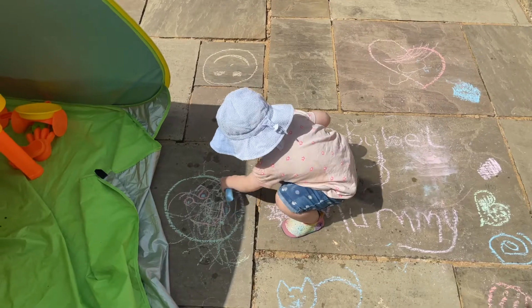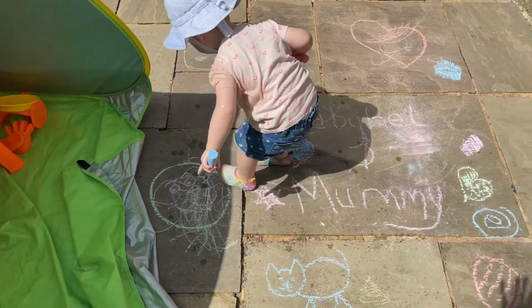Next I've got the giant chalks. We've been using these loads in the garden. I thought I'd switch that off. Thank you. We'll switch it off for a minute, we'll put it back on afterwards. Like at Christmas. Yeah, so the giant chalks have been a great hit, to the point that I've actually got some more for her 2nd birthday party so that they can all play with them, because they just seem to be so much fun for them, and we enjoy using them as well.